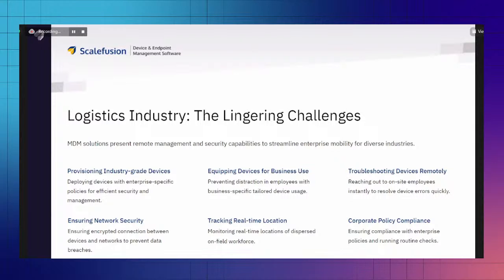Ensuring there is network security, that is, preventing data breaches and ensuring the connection between the necessary tools and the software, is mitigated, or is being made sure it is taken care of with MDM at the forefront. That is also a major challenge.